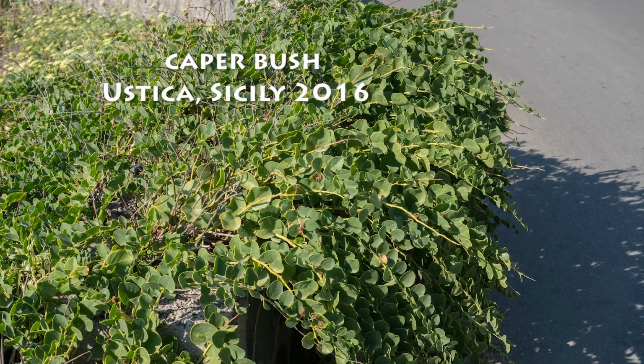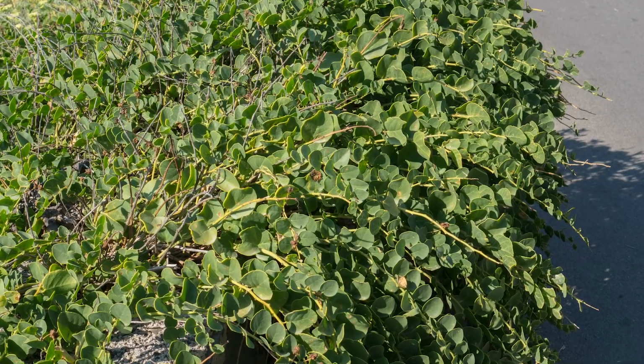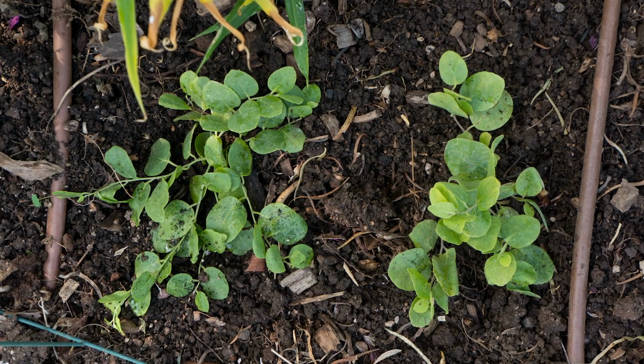When I got back from Sicily in 2016, I was desperate for my own caper plant. And so I ordered 2 plants when I went to the National Heirloom Expo in 2017. I planted them last year and I was so excited, but they did not thrive. And I thought that was it, you know, another desire vanquished. But it seems that they came back.